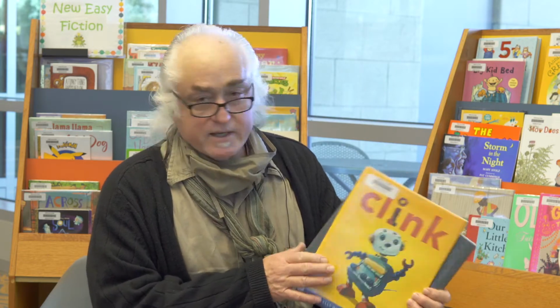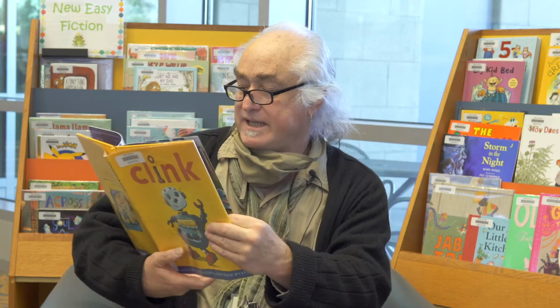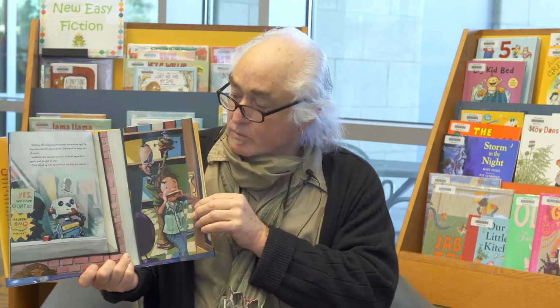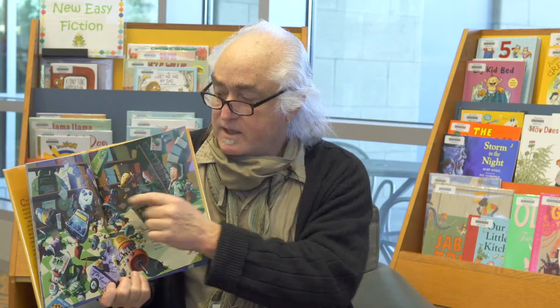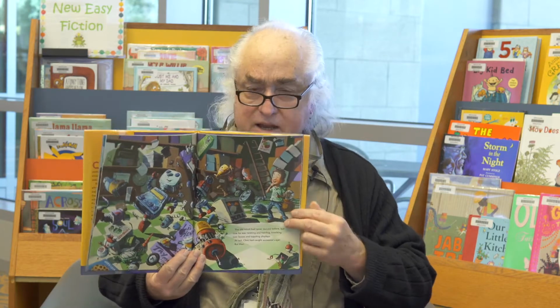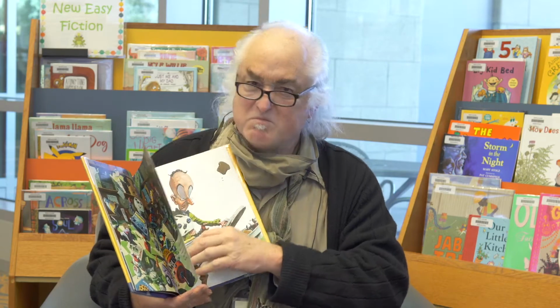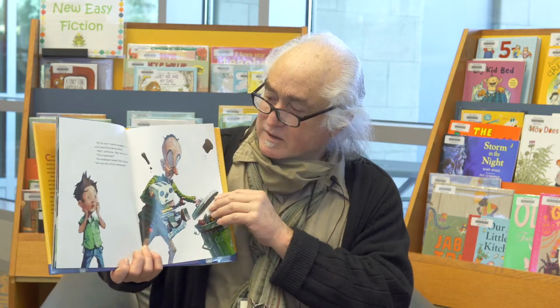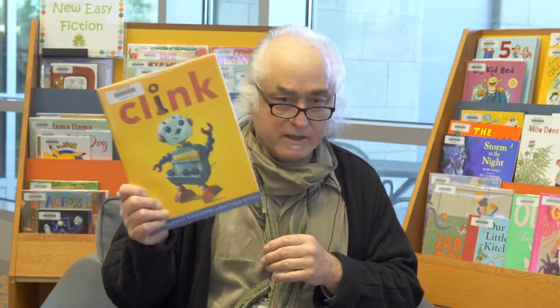Just a couple of other books that I was interested in today, but you guys can always place them on hold. This one is called Clink by Kelly DiPucchio. And I love the illustrations. They remind me a lot of Mark Teague. This is a story of a little boy who goes to a robot shop that's filled with fancy robots. And this poor guy, he's just there waiting to have someone find him. What is his specialty? Burning toast and singing? Well, the little boy finds that that's exactly what he wants. Find out more in Clink.